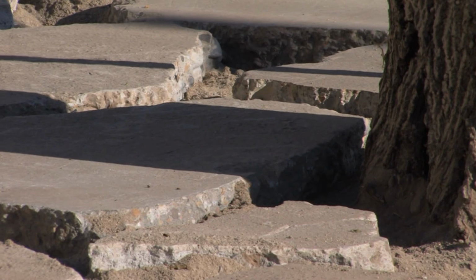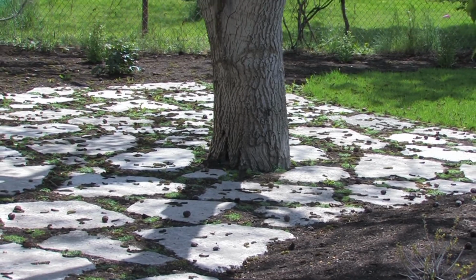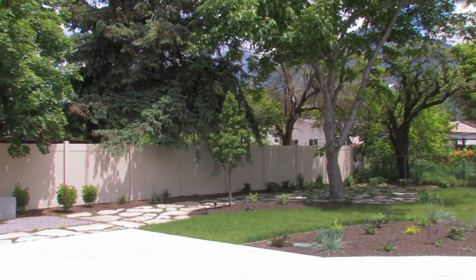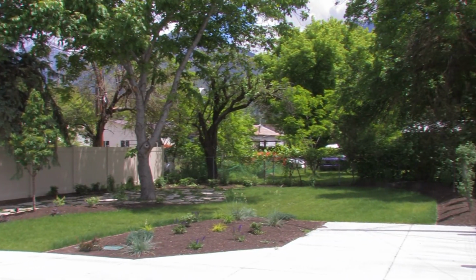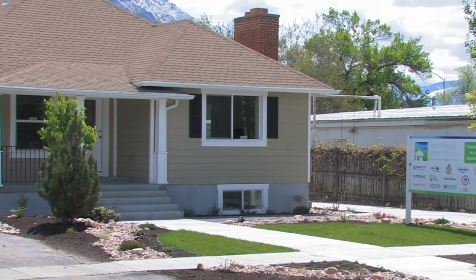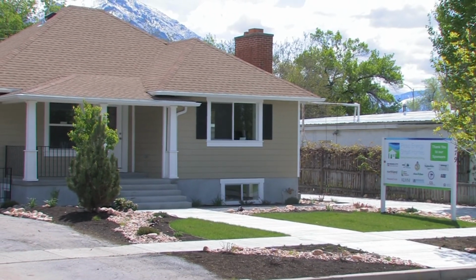The concrete stepping stones were saved from the old demolished driveway and were placed carefully under an existing large walnut tree surrounded by ground covers. In addition, appropriate amounts of drought-tolerant lawn were located in the sunniest part of the yard, sprinkled by a water-efficient irrigation system. The site is a model of energy efficiency and conservation, while providing the user with a beautiful outdoor space.